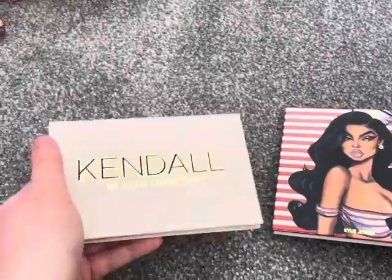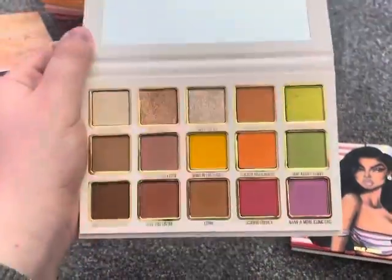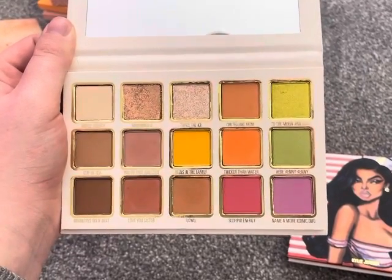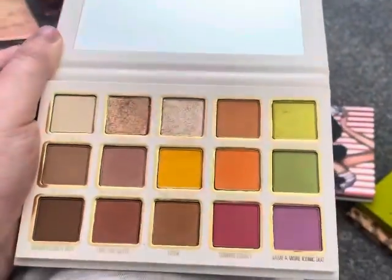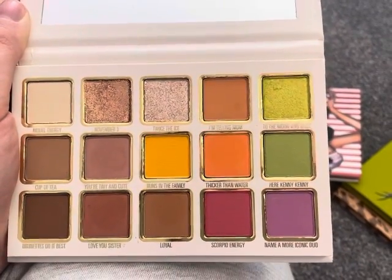And then last but not least, we've got the Kylie times Kendall. Now this is her sister and hers collab, so literally brace yourself for this, guys. This is what this palette looks like. It is so beautiful. It is just such a fun palette. I just think the tones, everything about this, the bold colors, it's just absolutely gorgeous.